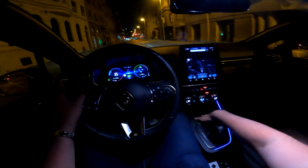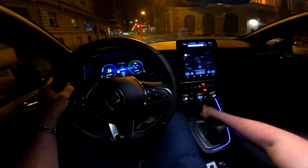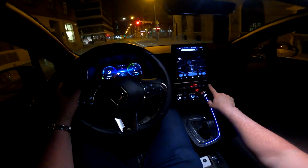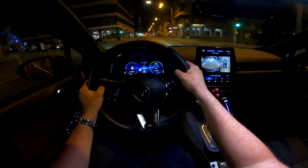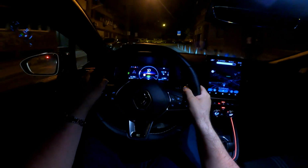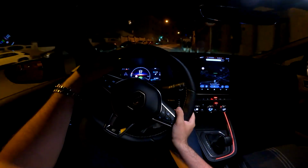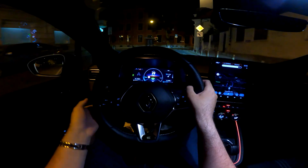And here you have the wireless charging pad, aux, 12-volt power supply, 2 USB ports, and also some physical buttons. This is the camera view, 360 camera on this one. You can also adjust the volume of the turning indicator. That's quite cool. Actually, it's adjusted to maximum right now because I find the clicking sound relaxing and cool.